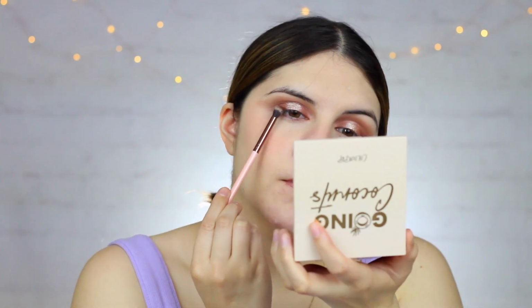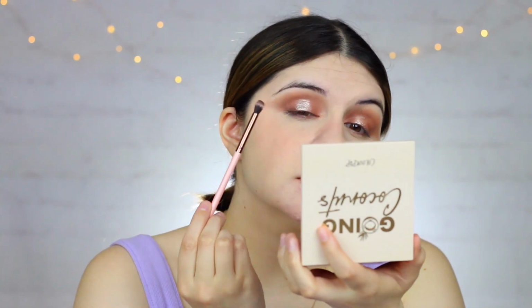I'm gonna go back into the Nutty shade. Apply this kind of towards the upper lash line. I feel like it's gonna add a little bit of depth to the look. Then I'm gonna go into Palm Reader, which is this beautiful white glitter, and I'm just gonna put it right on the lower lash line in the center.